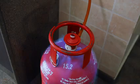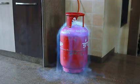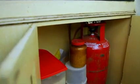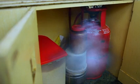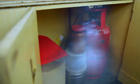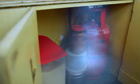LPG is heavier than air and tends to settle down to the lowest point while leaking. Because of this, when the cylinder is kept in closed and confined spaces or in pits, the leaked vapors tend to stay in the confined space or in the pit for much longer, posing a potential fire risk.